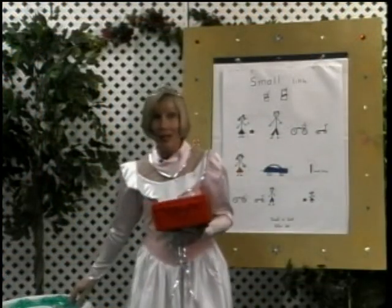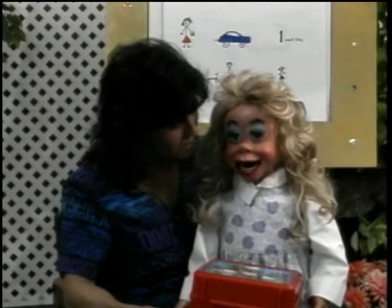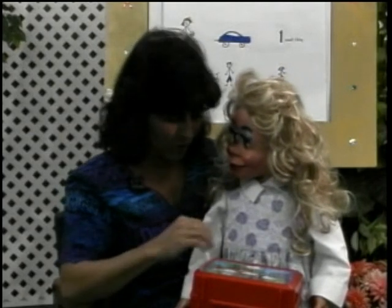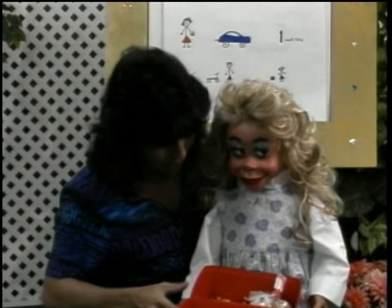Okay, I'll have to ask Kiki to help me. Kiki, please get Belle for us. Oh, honey, I can't hardly wait to see what's inside this small treasure box. Can you open it for me? Well, certainly, yes, Belle. Let's open it and see what's inside the small treasure box.